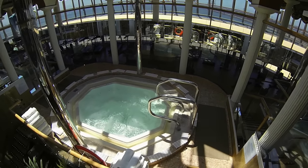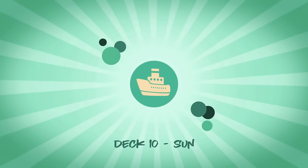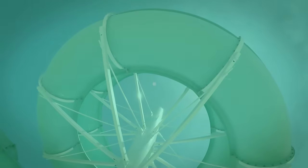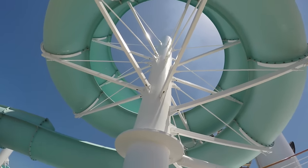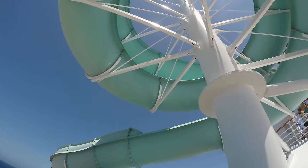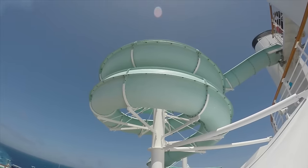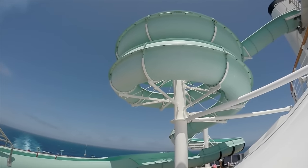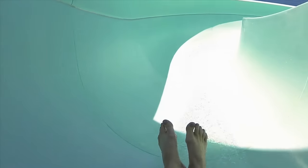Last time we were aboard, the Twister waterslide was a bit of a letdown. We had trouble slowing down or stopping halfway through, but that was not the case this time. The whole family had fun this time around. Here's a tip though. It does help to give yourself a big push at the start of the slide.